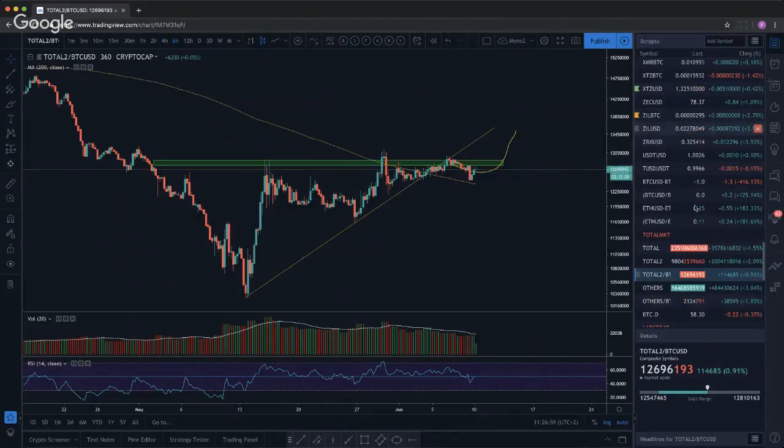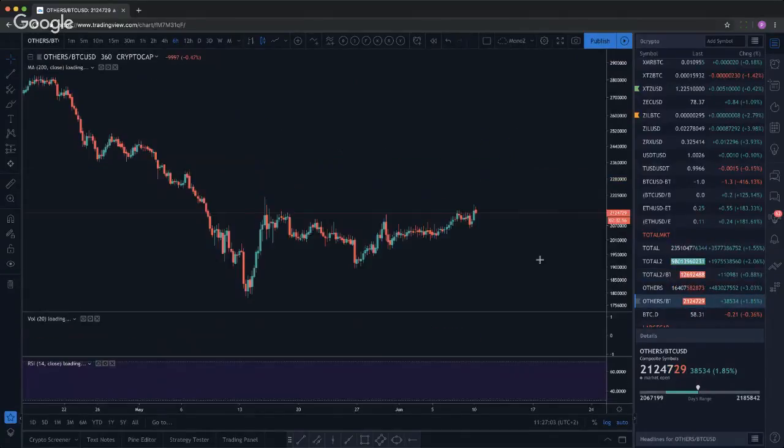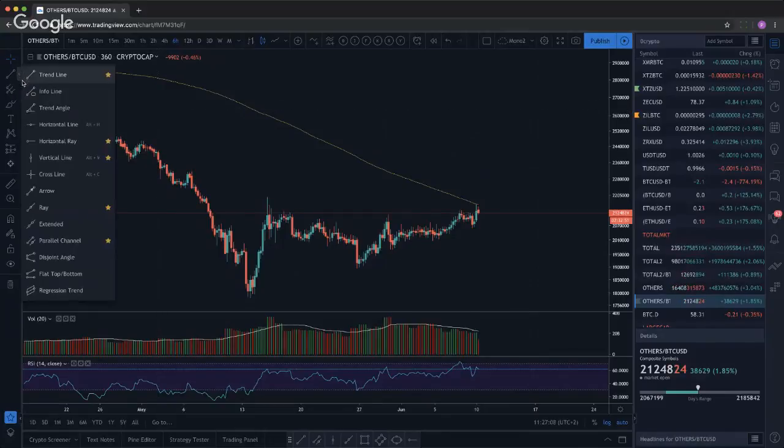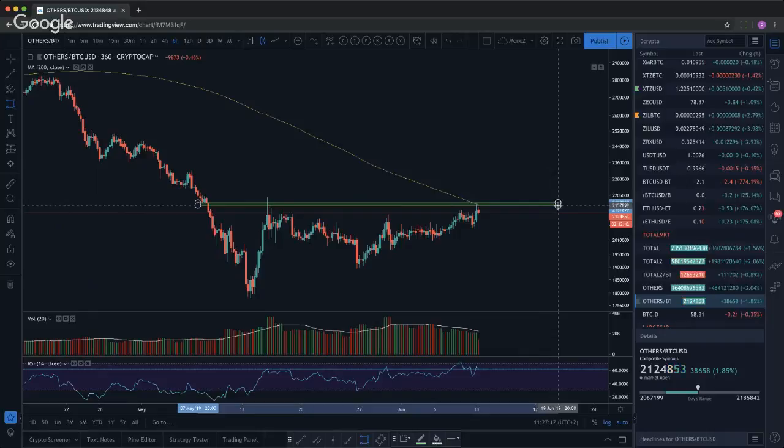Most of the other alts, let's look as well at the smaller caps, but most of the other alts are still at the bottom or holding the bottom, except for a few that are popping here and there. So it's really a matter of, can new money enter the market, and where will that come from?